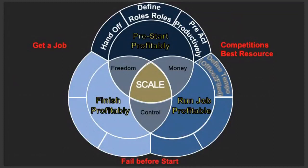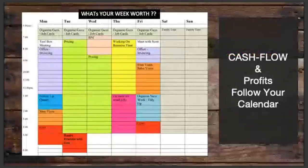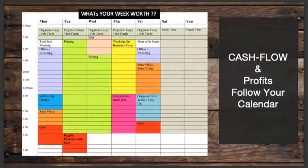So this is the most critical thing about running jobs, guys. Communication, okay? Again, time is a valuable resource, and every day we waste not being efficient with our time and defining the job tempo, defining office and field communication, we're losing time, we're losing money, we're losing freedom, okay, guys? So ultimately, your cash flow and your profits on site, they really follow your calendar, okay? Time is money. So what you have to actually really look at is, what is your week worth, okay? Here's an example of a simple defaulted calendar you can put in the Google Calendar, okay, guys?